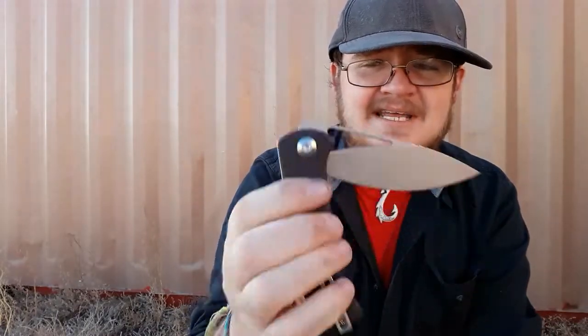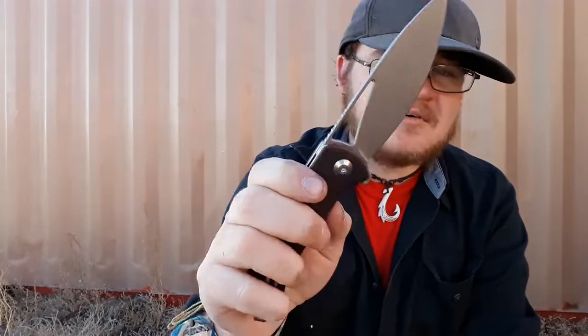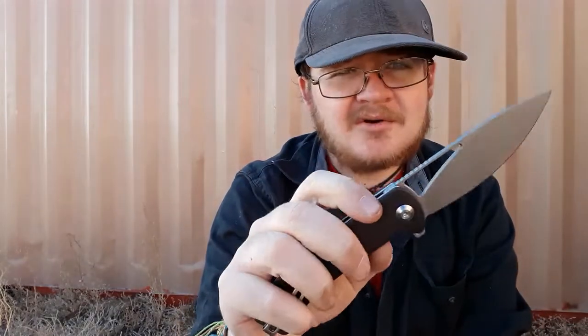They're not the best micarta. It's just kind of bleh. And the next thing, this flipper tab. I do not like this flipper tab at all. It works all right, but I don't know. I just think it's kind of dumb looking and a little bit awkward.